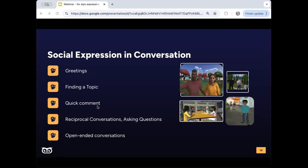I'm going to talk about that next. We go to a quick comment in our small talk series. Then we move on to reciprocal conversations and asking questions. So reciprocal conversations are in our chit chat lessons. And then we learn to ask questions in the social squares questions. And then for learners 13 and above, we have these open-ended conversations in the AI-based lessons, the conversation corner lessons.